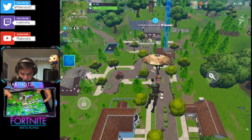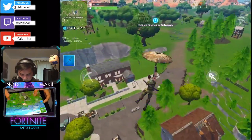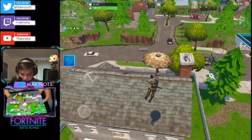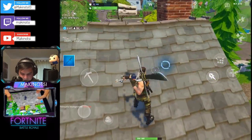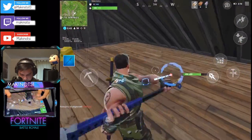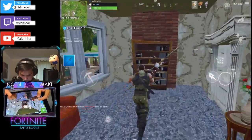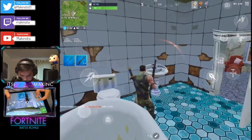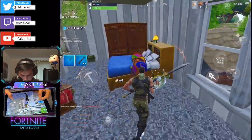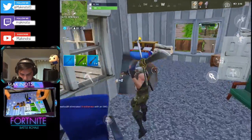I really love it because I was able to push any enemies or go on top of any enemies and just surprise them, man. And also with that redeploy, guys, you won't take any fall damage because you could just glide away from the fall damage.